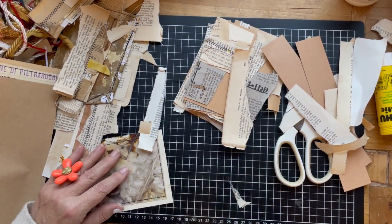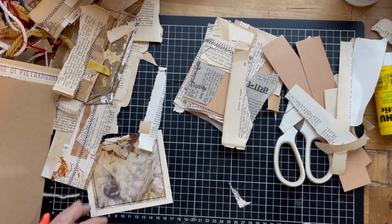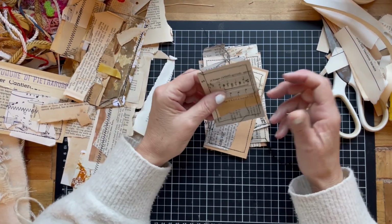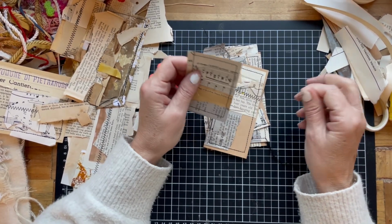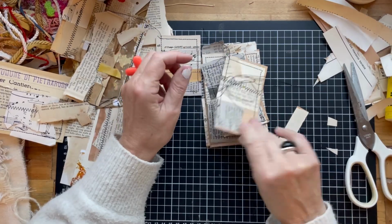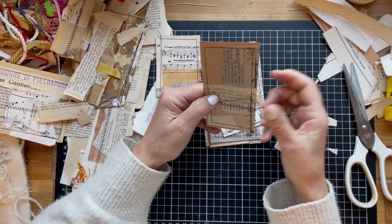Okay, I'm going to turn the camera off and I will be back. Hello again, I'm back. I just zipped away to my sewing machine to show you what I like about this next step.